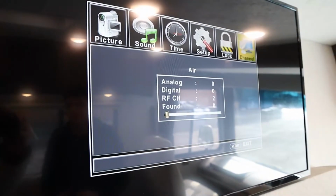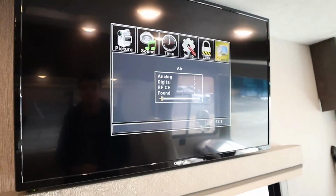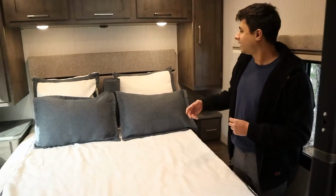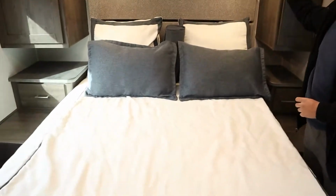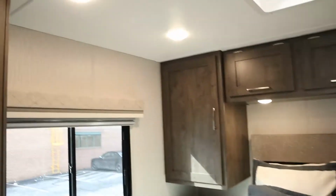And it'll take about 5 minutes to find channels. In the back here we have our sort of master bedroom. We have a lot of storage up and around. We have a skylight right above here, and then we have windows on either side.